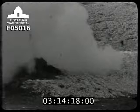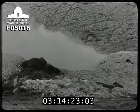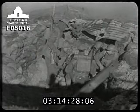You can only make one mistake, as these men have learned too late. Here you see an experienced party of infantry preparing to examine a trench recently captured from the enemy.